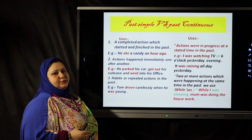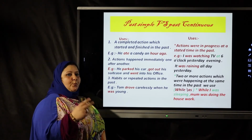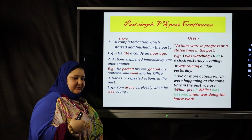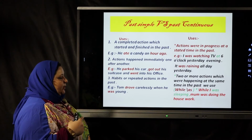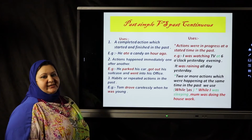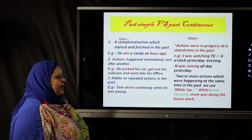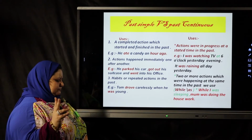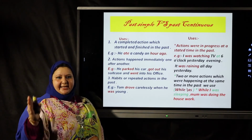The other usage we have in the past continuous: two or more actions which were happening at the same time. We call them the long action. We join the two sentences with while or as, like this one. We use while or as in the middle of the sentence or the beginning. While or as I was sleeping, comma, mom was doing the housework. We must add a comma between the first part of the sentence and the second part of the sentence.